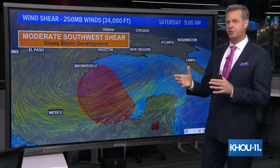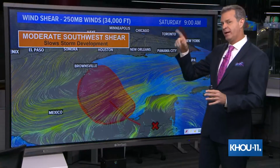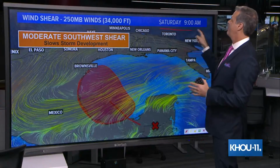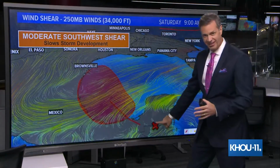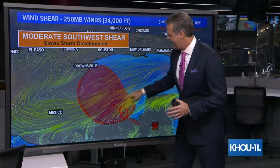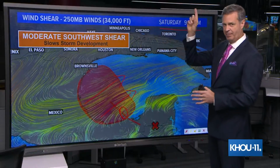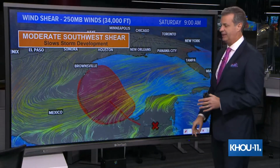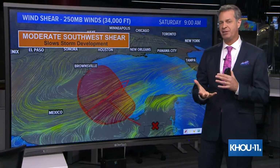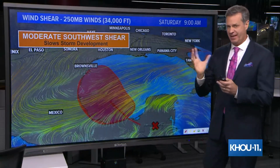So let's look at the factors working against this happening. The biggest factor will be what's going on in the upper level winds. These are winds up at 34,000 feet, and this is going into Saturday. So we think our little wave will be moving in here on Saturday, and it will be encountering southwesterly wind shear, winds blowing at the upper levels across the system out of the southwest as it tries to develop. That tends to disrupt any circulation that's trying to develop. So that's working against it developing into that closed low.